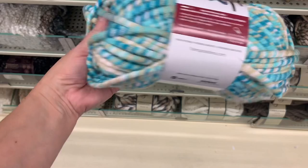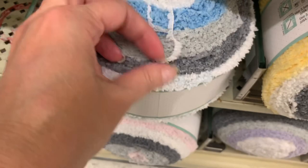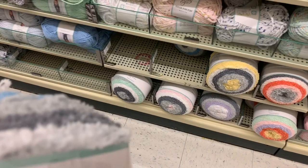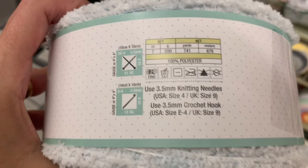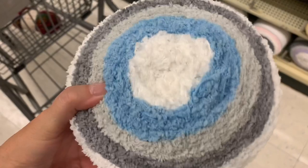Oh, look at these down here. Feels like terry cloth. Look how skinny that is. Look how small a weight that is. Let's check it out. See all the pretty colors? It's a 2, fine, 100% polyester, and it's called Baby Bee Cozy Cutesy. Oh my goodness, that feels like a little fluff ball.